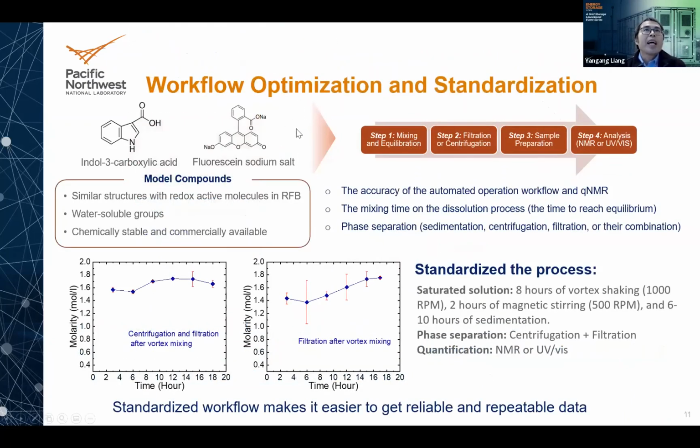So after we finalize the workflow, we optimize the key parameters using these two compounds. These two compounds have very similar structure with the typical redox active molecules. They have exactly the same water-soluble functional groups. They have high water solubility. They are chemically stable and commercially available. So based on these two compounds, we systematically optimize the key parameters in our 4-step workflow.